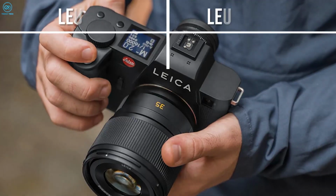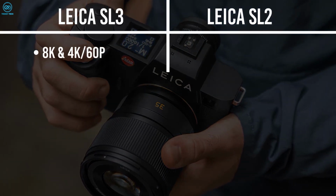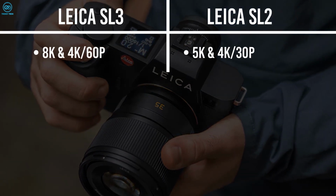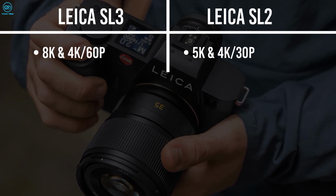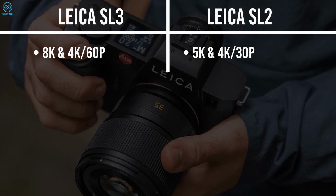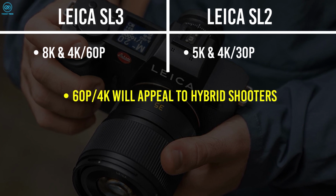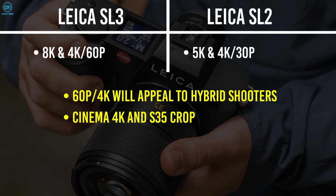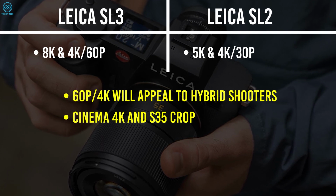Video shooters will also appreciate the SL3's 8K and 4K 60p capabilities, which outpace the 5K and 4K 30p limits in the SL2. The ability to record smooth, detailed footage at up to 60p and 4K will appeal to hybrid shooters. And the inclusion of Cinema 4K and S35 crop modes shows Leica understands their need for flexibility in post-production.